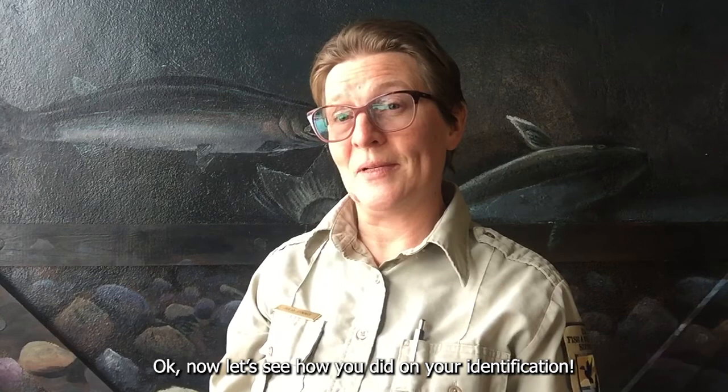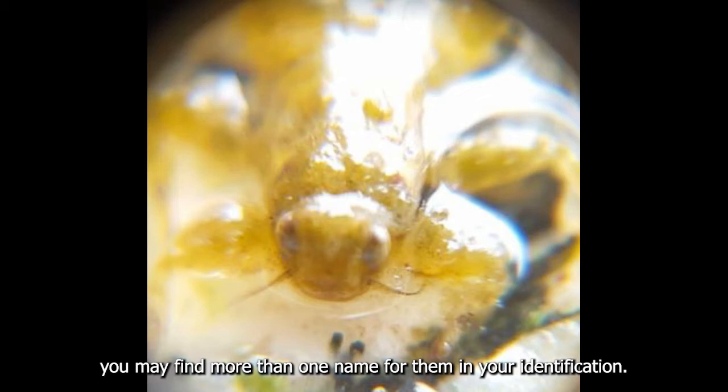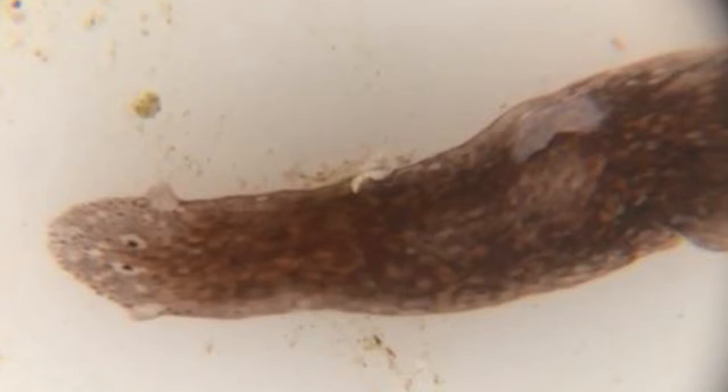Okay, now let's see how you did on your identification. We're going to go over each of the organisms and its multiple names. For almost all of these organisms, you may find more than one name for them in your identification. I'm going to list all the possible names that I would consider to be correct. So for number one, the mayfly, ephemeropterid, ephemerella, or spiny crawler mayfly. For number two, flatworm, planaria, fluke, or platyhelminthid.